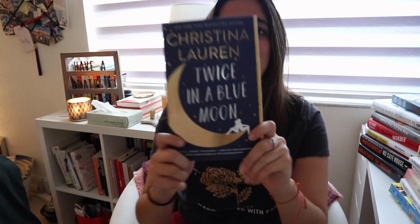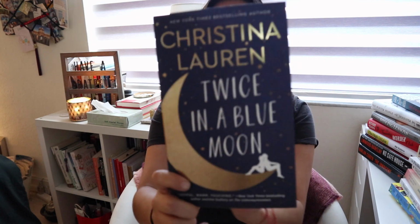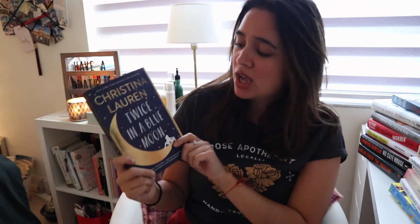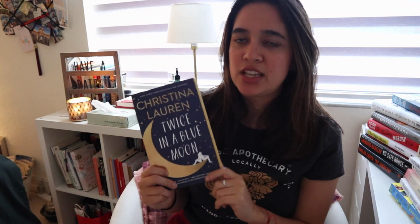Finally, on this pile I have Twice in a Blue Moon by Christina Lauren, and this is her. Look at this book, it's so cute. I love the blues, I love the moon, the gold. This book I actually went to buy with a friend. She bought this book for herself, and then she bought me a book for my birthday, which is Think Like a Monk, which was a great read, by the way. She read Twice in a Blue Moon, and then she gave it to me because she was like, I don't want to own a bookshelf, so I'm just gonna give it to you. And I was like, okay, great.